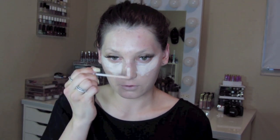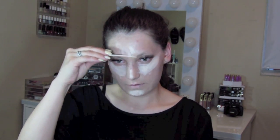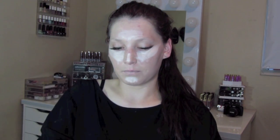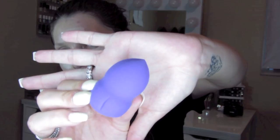Okay, so now I'm just putting some on the bridge of my nose and my chin, and then a little bit in the center of my forehead. Oh yeah, I also forgot to mention, I forgot to wet this, but I'm going to be using the Quo blending sponge. It's kind of like a beauty blender, but not a beauty blender, it's a sponge. It doesn't look like the regular beauty blenders. It's shaped like this. So I'm just going to go get this wet.